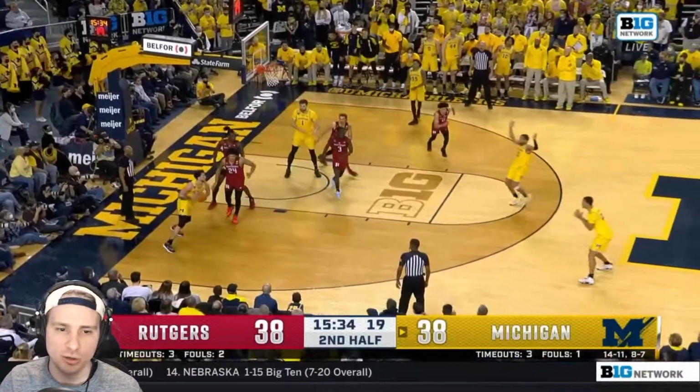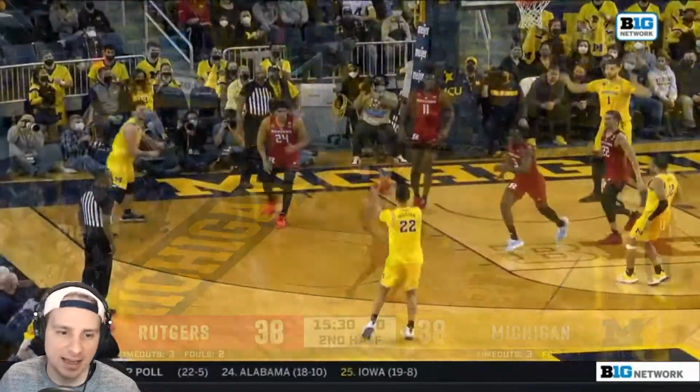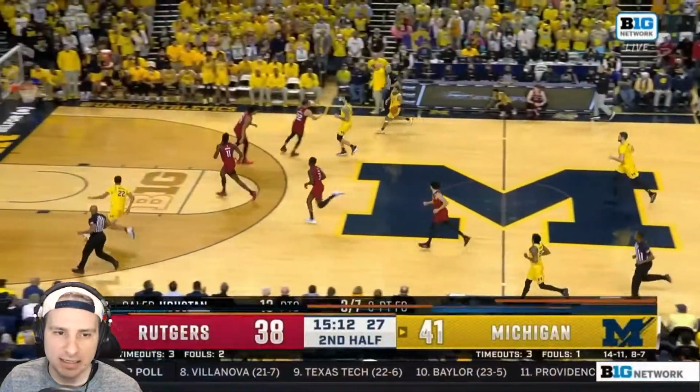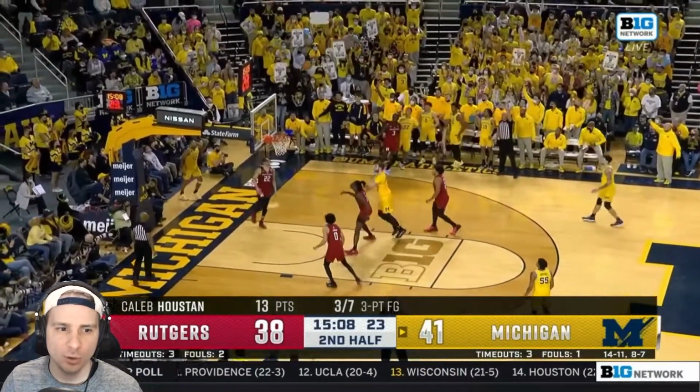Here, Brandon Johns Jr., great offensive rebound, finds a wide open Caleb Houstan. You're going to want to guard that guy, right? Then watch after the shot. He's just going to stare down the Rutgers player. Dude has ice in his veins. Says, you know what? I'm going to have another one. Yep, from the corner, boom.